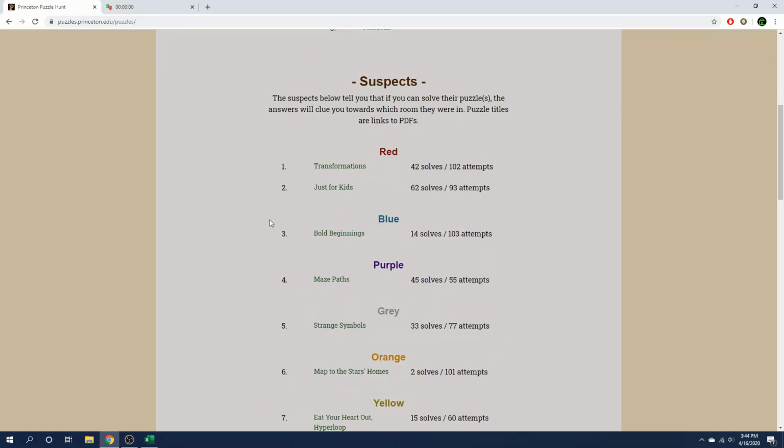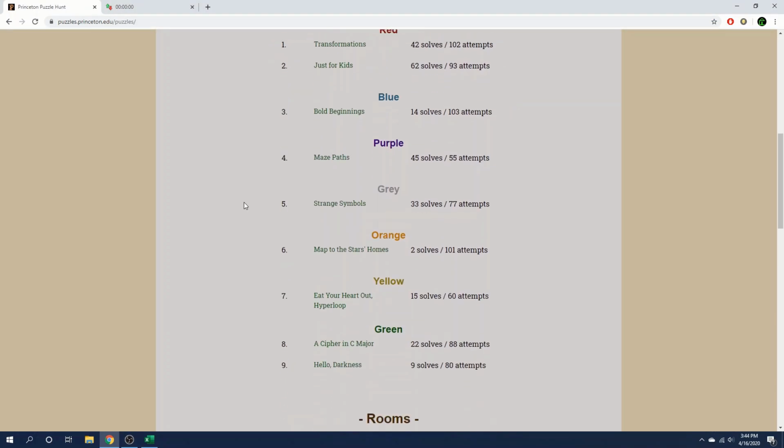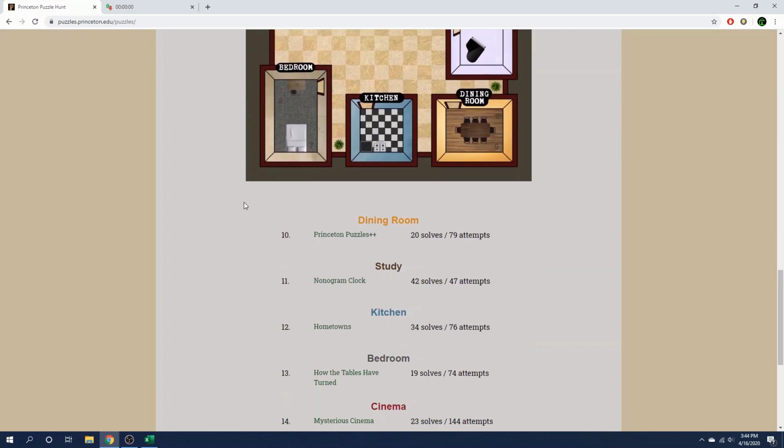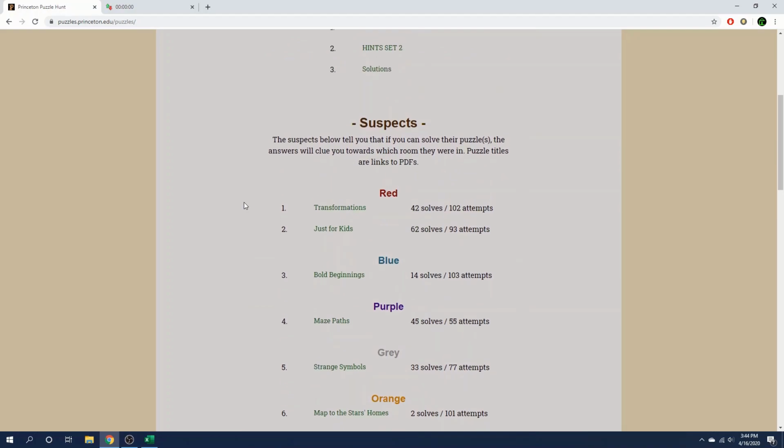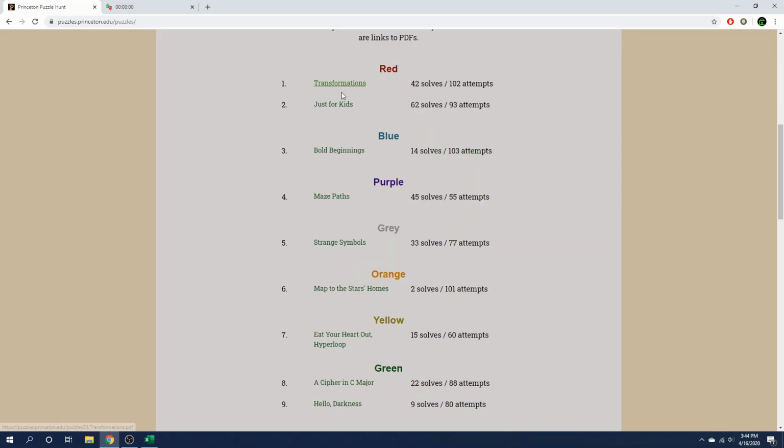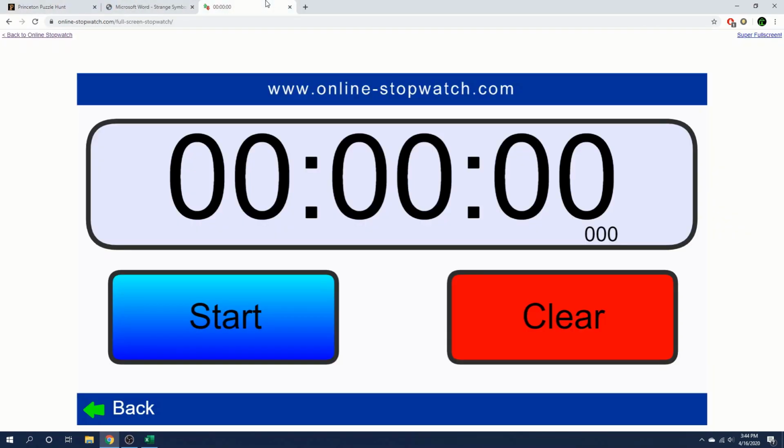This is a multi-part video series where I'm trying to solve the 16 regular puzzles and one meta puzzle of the Princeton puzzle hunt, which took place in April of 2020. I've solved the first 4 puzzles, for the red, blue, and purple suspects, and today I'm moving on to the gray suspect with their puzzle, Strange Symbols. I've got my timer ready to keep track of how long it takes me to get through this puzzle. Let's jump right into it.